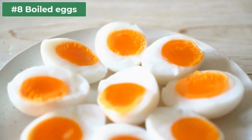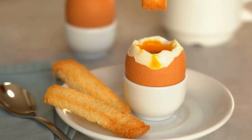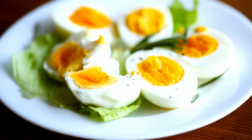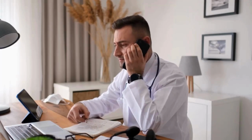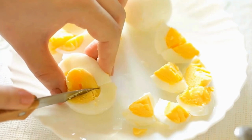Number 8. Boiled eggs. 1 egg contains only 75 calories, but it gives 7 grams of high-quality protein, and other important nutrients. Eggs will keep you full for a long time, and it is a great low-calorie evening snack. However, be careful if you're taking medication, and in such a case it is best to ask your doctor first, how many eggs you can eat a week.